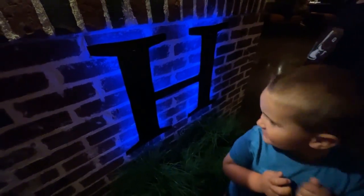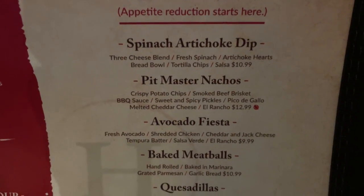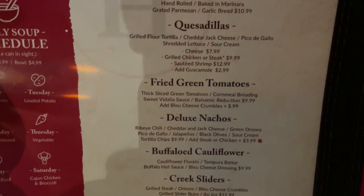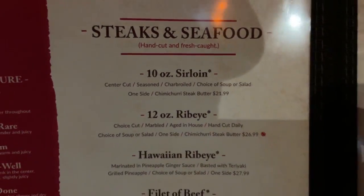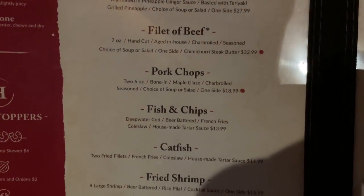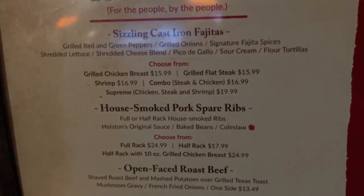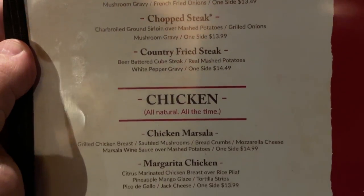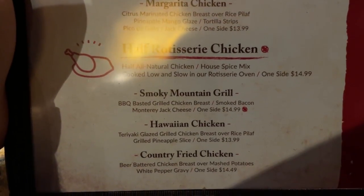Hey, what is a name that starts with an H? Me. So here are the appetizers that they have. We are going to start off with a spinach and artichoke dip. They also have nachos, sliders, and chili. Over here they have steak and seafood: sirloins, Hawaiian ribeye, fish and chips, catfish, shrimp, and salmon. Here are the local flavors. They have fajitas, spare ribs, roast beef, chopped steak, country fried steak, chicken marsala, margarita chicken, and rotisserie chicken.